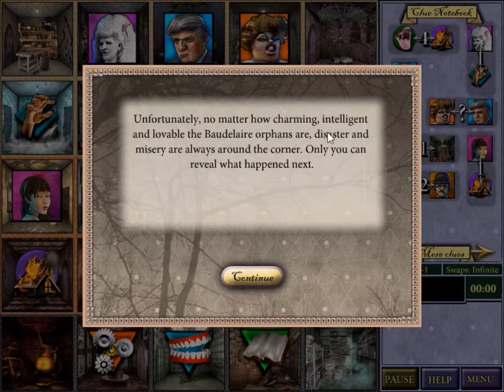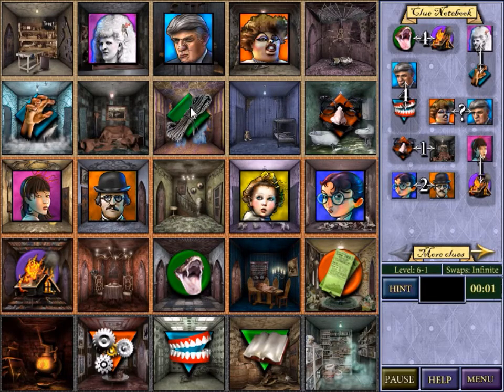No matter how charming, intelligent, and lovable the Baudelaire orphans are, disaster and misery are always around the corner. Now we have a 5x5 screen, and we've got some extra items. We've got an extra evil villain, the very large person. We've got an extra thing of rope. Okay, so people can tie up our heroes. Oh no. And they can subject them to a trip to Peru. Oh no.